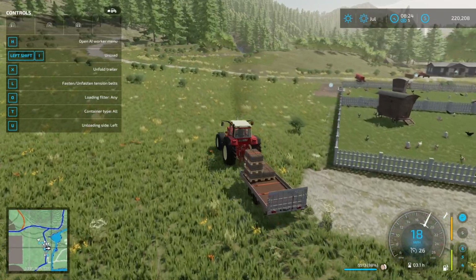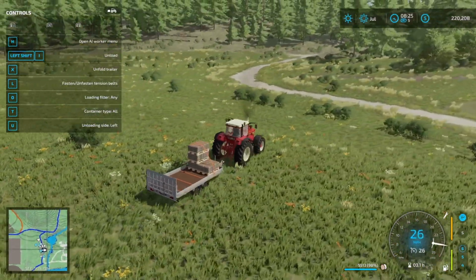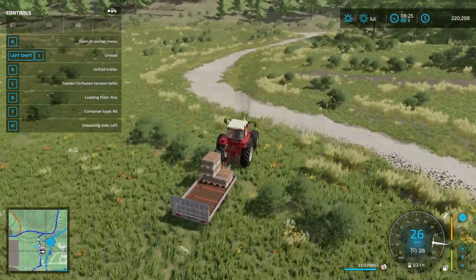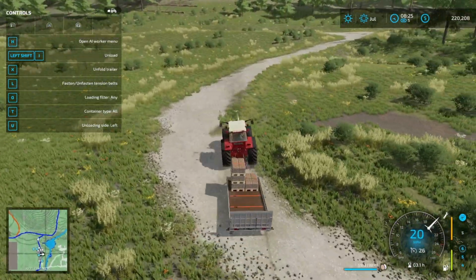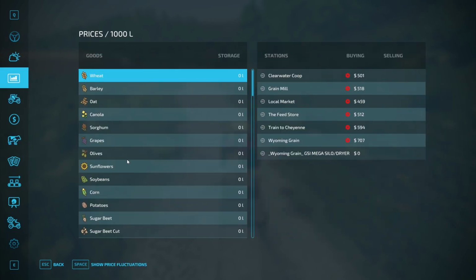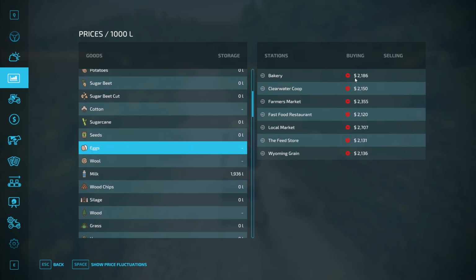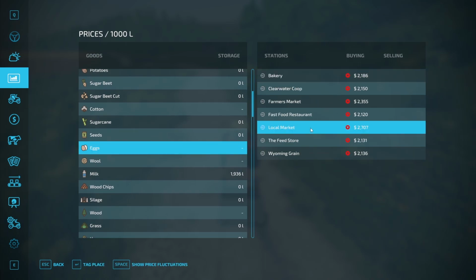I cannot figure out how to get rid of those bales of hay on our trailer. We may end up having to sell that trailer, or the hay bales on the trailer, and go with round bales. We may end up having to.